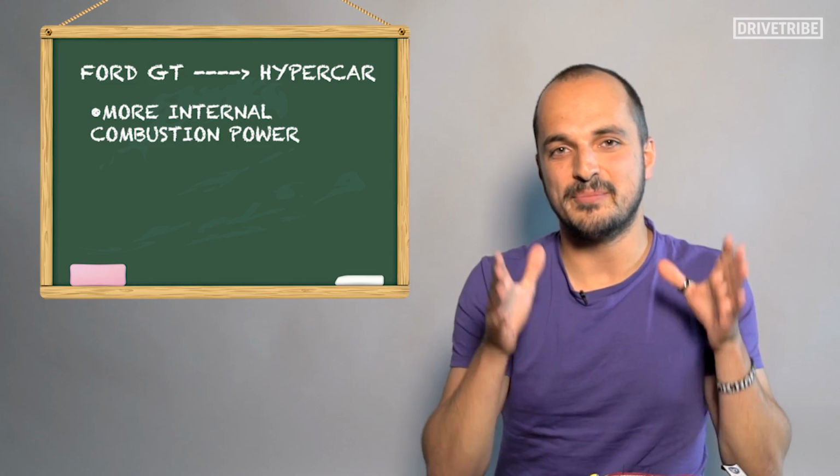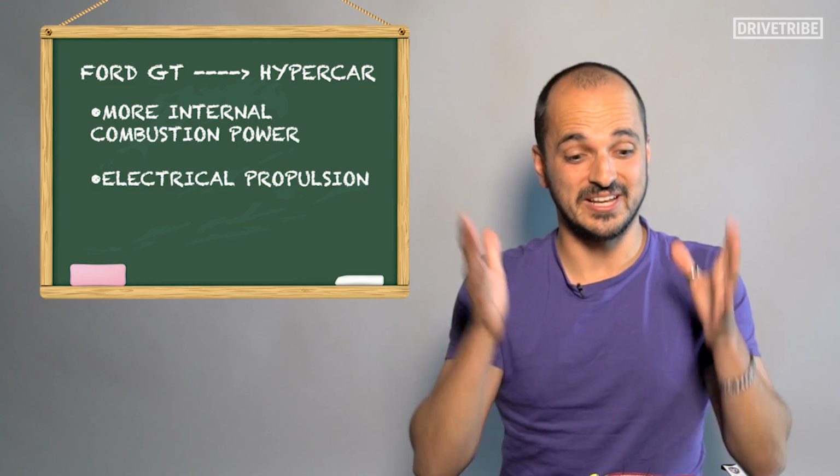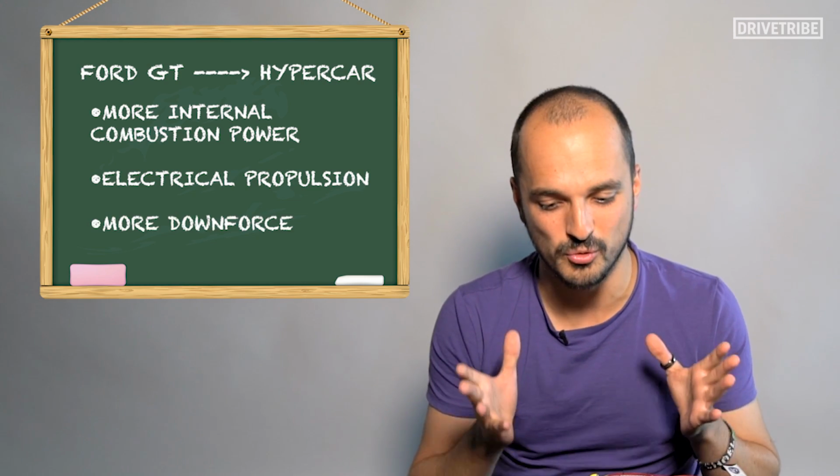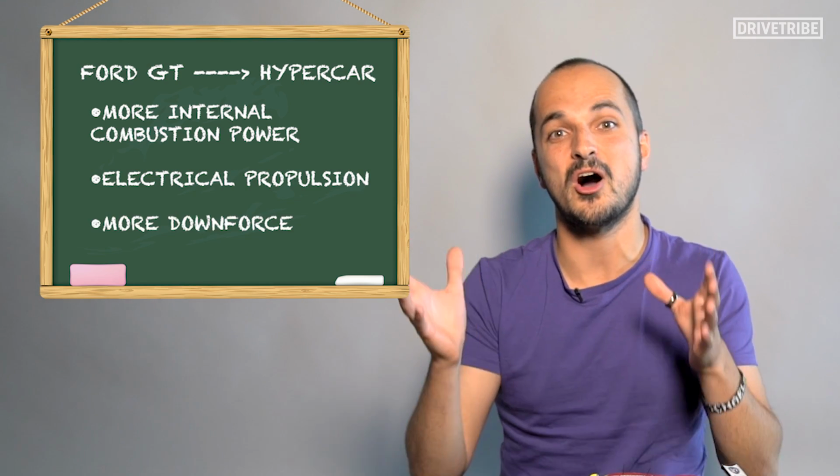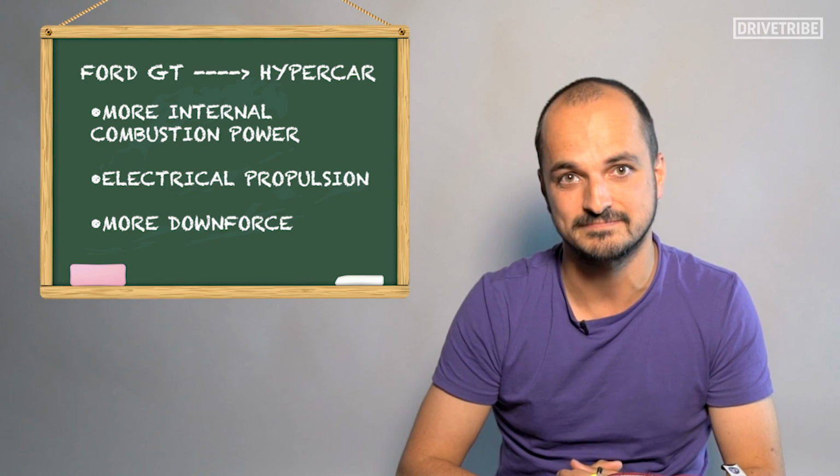So more internal combustion power, the addition of electrical propulsion, and more downforce. Those are the things that would take the Ford GTE up to the level of a hypercar. Bring all those things together and what would the car actually look like? Well, if you follow the supremely talented Sean Bull on Instagram, you may have seen his visualization of a Ford GT hypercar, and isn't it stunning?